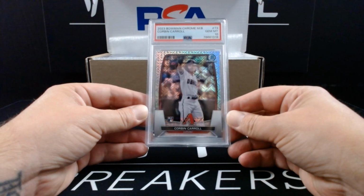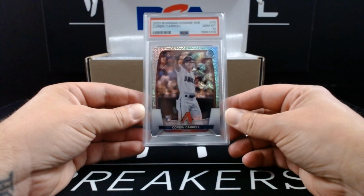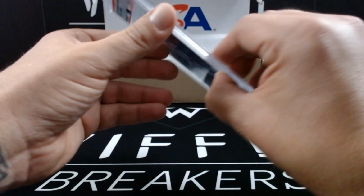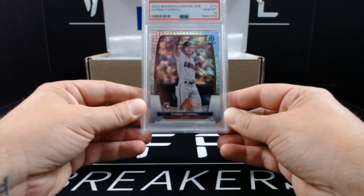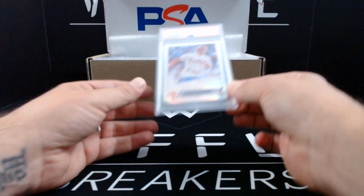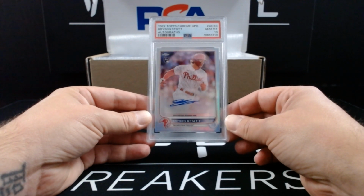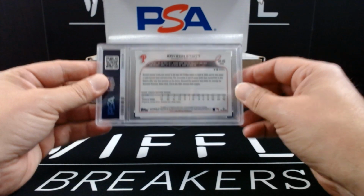Ooh, Corbin Carroll. 2023 Bowman Chrome Mega Box. I love the fact that this year's Bowman Mega Boxes have the rookie cards as part of the Mega Box packs. Good to see Corbin Carroll. Last night was the debut of himself in the baseball playoffs, and he got a home run. Let's see what they do. 2022 Topps Chroma Update Bryson Stott Autograph Gem Mint 10. Can't wait to watch this boy in the playoffs as well.